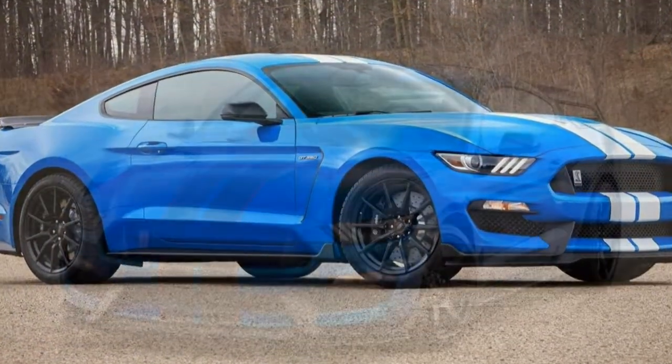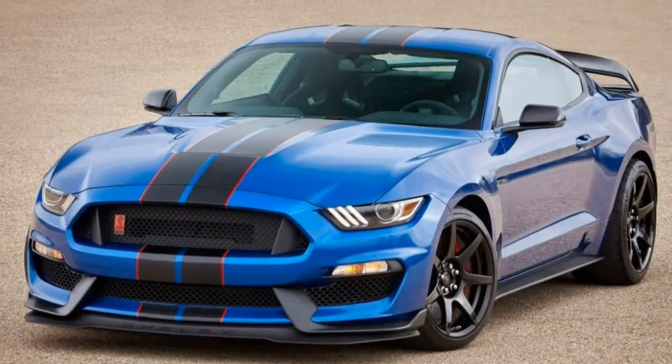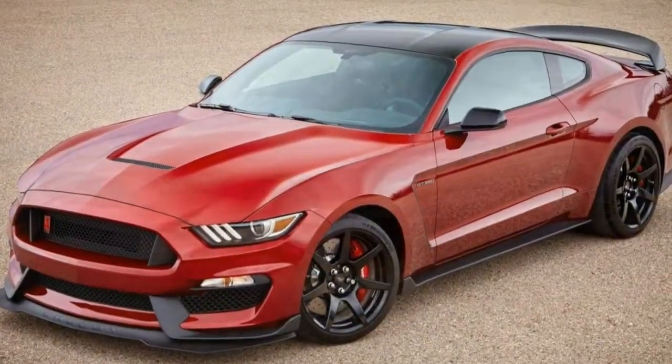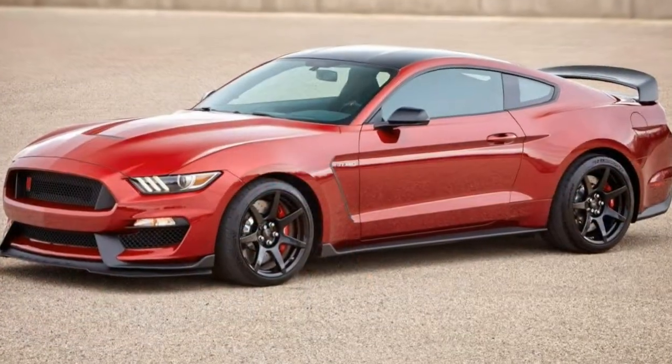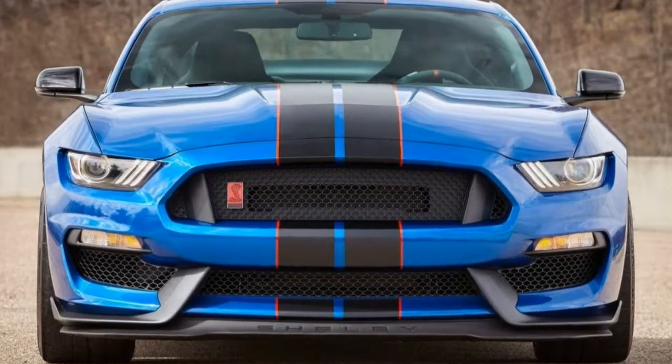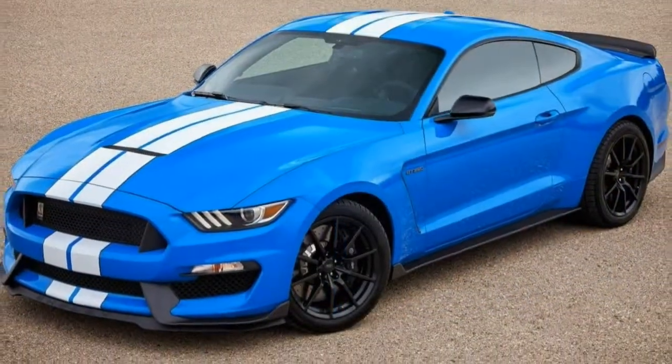Driving position. The manually adjustable Recaros are superb and provide more than adequate support for most people. The wheel position and spoke layout are fantastic. It's comfortable and very easy to drive in a relaxed or aggressive manner.